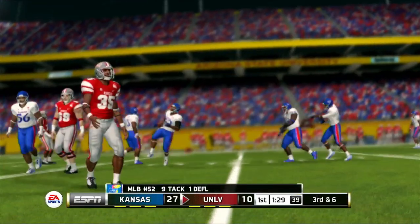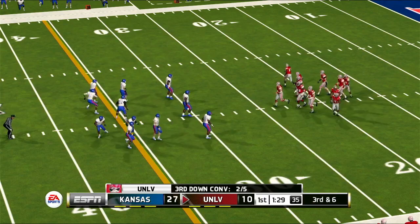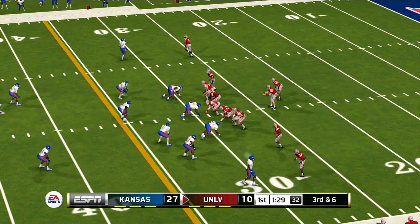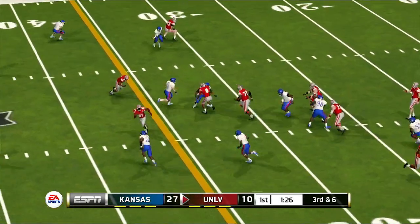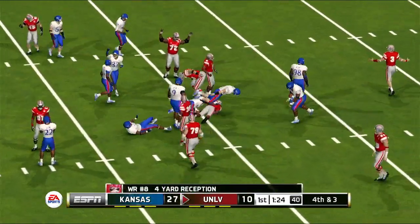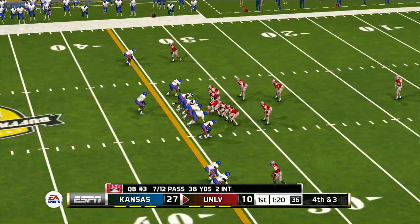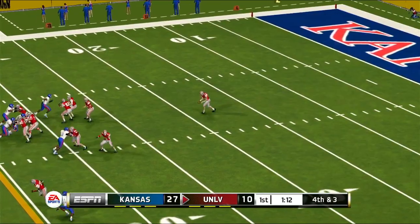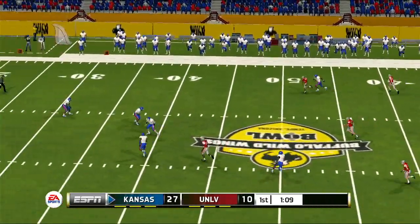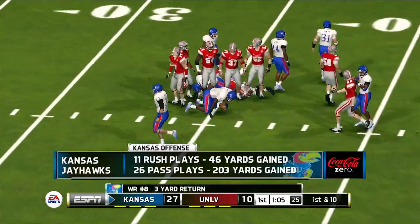One's going to hit the ground, incomplete. Number 18 was the intended receiver. Now it's third and six coming up. Ball on their own 29. Caught, and he's hit immediately. Number 52 makes the tackle at the 32-yard line. That brings us fourth and three. And down he goes to the 35-yard line.